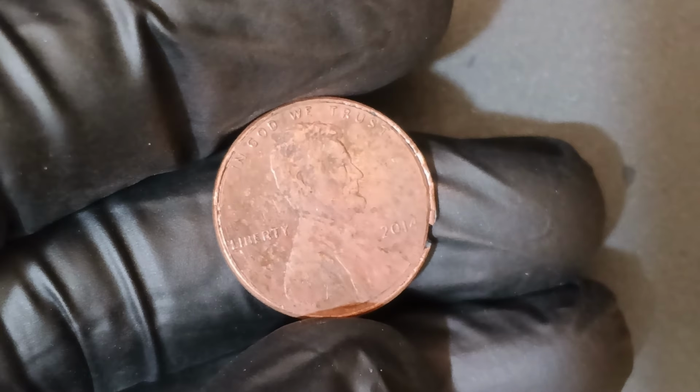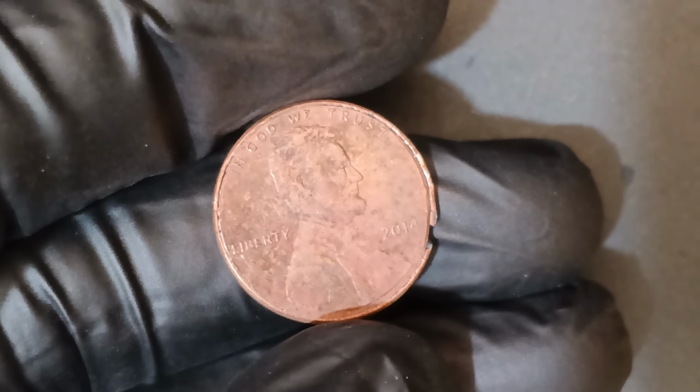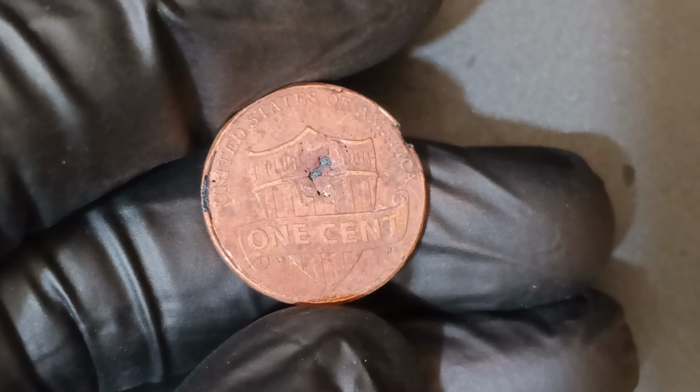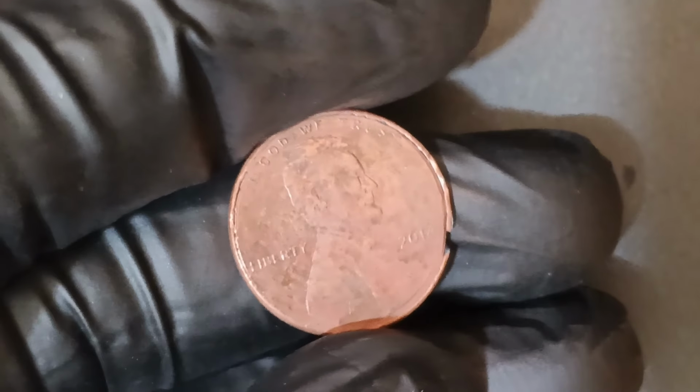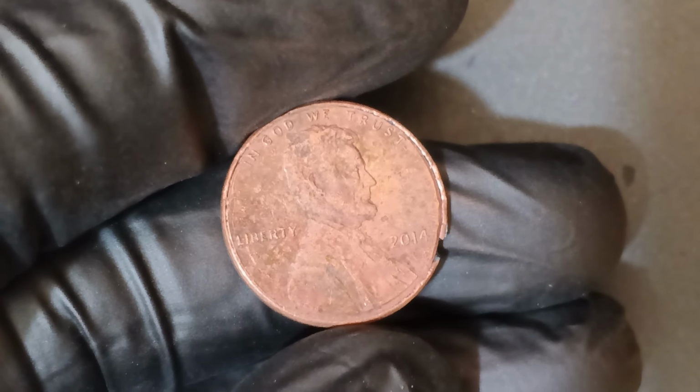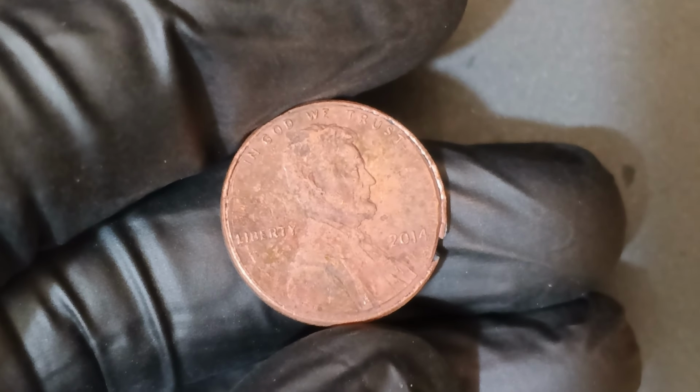At a time when pennies were being struck on zinc-coated steel due to wartime shortages of copper, a small handful were accidentally minted in bronze, the material used in prior years. One of those coins sold for over $1.7 million at auction. And it was just a penny.